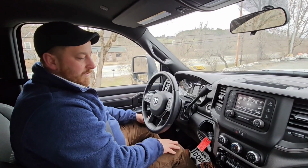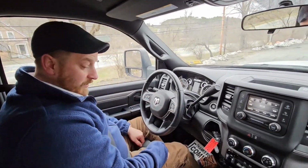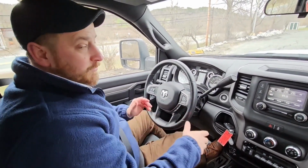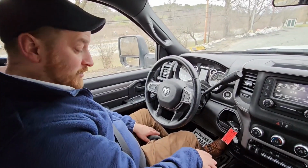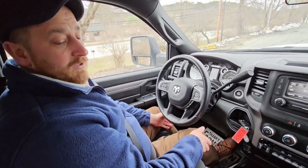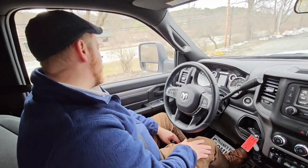Real quick, I want to go over the interior of this vehicle. This one is a tradesman. It does happen to have cloth seats in this one. I know most of them do have the vinyl seats. Vinyl seats are great if you're going to get them dirty all the time. They're easy to clean. Cloth can be great too, but I recommend putting a cover over them.